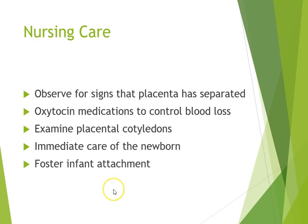So nursing care after the baby has delivered, they want to know if the placenta has detached. So they're going to be checking the uterus to see its size. Remember, it changes its shape. It becomes more spherical or more of a globe size. So they may have to ask the woman to push some more to get the placenta to come out.